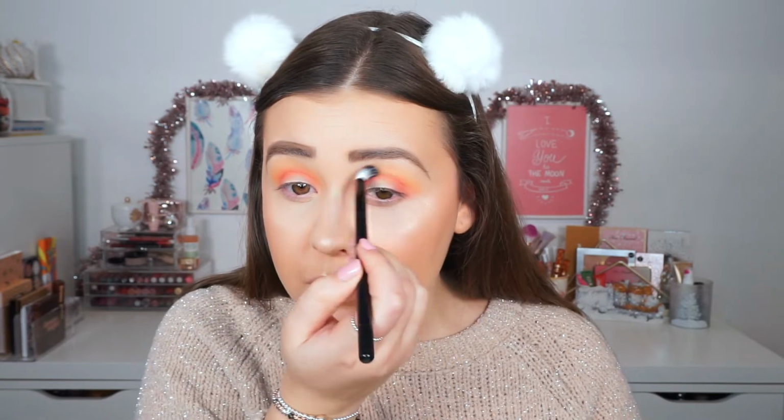Also, I barely have any fallout from this palette, which is good. And so far, there hasn't been one shade that didn't blend the way I wanted it to. Then I'm picking up the yellow again and making sure that it is still a little bit noticeable. Alright, so now that the crease is all done, now what I'm going to do is cut my crease.